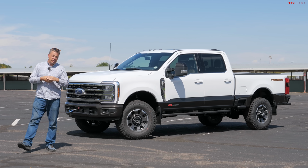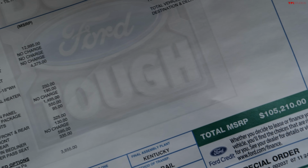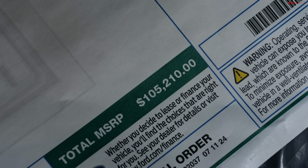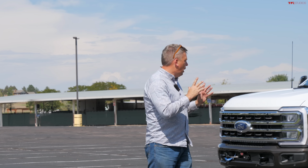I know you have been waiting for the price tag on this, what I called my dream truck, and here it is. I guess all dreams must come to an end. The sticker price is $105,210. Yes, of course, there could be some deals to be had. You could check it out and find out for yourself. That's a lot of money. That's before tax and registration. So depending on where you live, this could be a huge, huge investment.